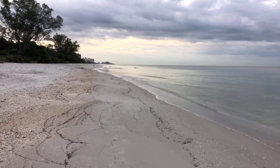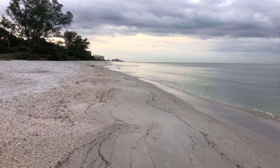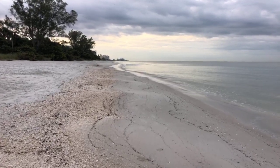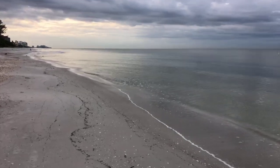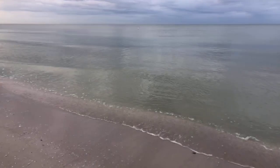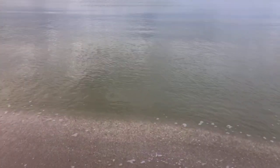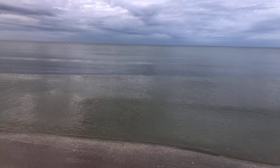We'll take a walk. We'll head south here for a little bit, just walk down the beach, then turn around and walk the other way. Looks good. See what it looks like if that sun pops out. It's hard to tell without the sun being up.